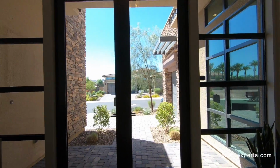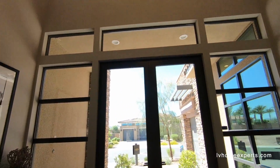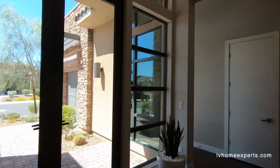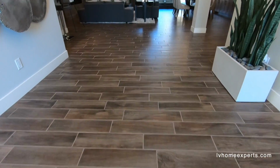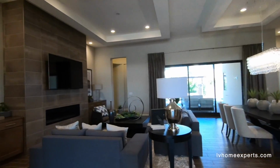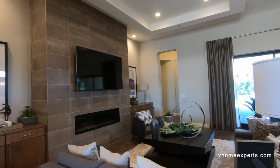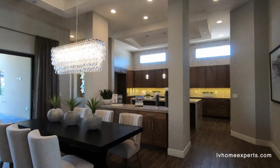Let's see here. Showing the back. Look at all this light that really comes in. This home's actually facing west, so you're going to get a lot of your sun exposure on this side. And the master bedroom is on the northeast side. Look at this floor plan. Man, this is hot. Doesn't get any better than this.